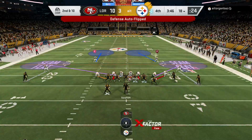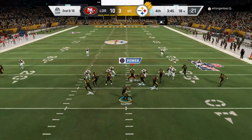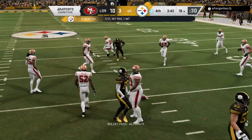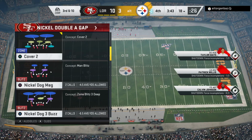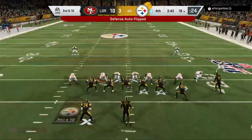So after the incompletion on first, now second and 10. Throwing again, Newton. Throwing over the middle, and it's incomplete. Juju Smith-Schuster, the intended receiver. And that'll make it third down. Big play coming up. Here's third and 10.